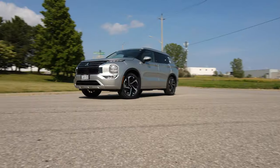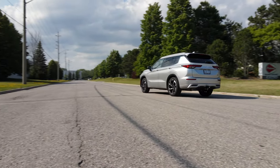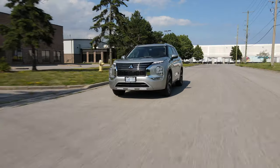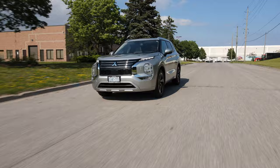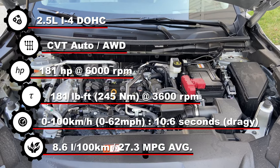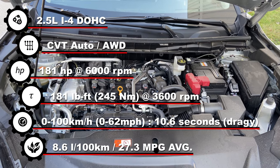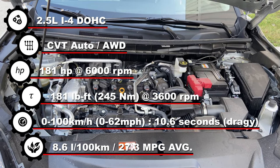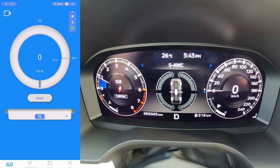No, not really. With Yaw Control and Torque Vectoring, the all-wheel drive system on the Outlander is pretty good, and it can engage the rear axle very quickly when needed. Most importantly though, under the hood you get a 2.5 liter naturally aspirated 4-cylinder engine, which is also shared with a Nissan Rogue. It makes 181 horsepower and 181 pound-feet of torque, and it is mated to a CVT transmission.